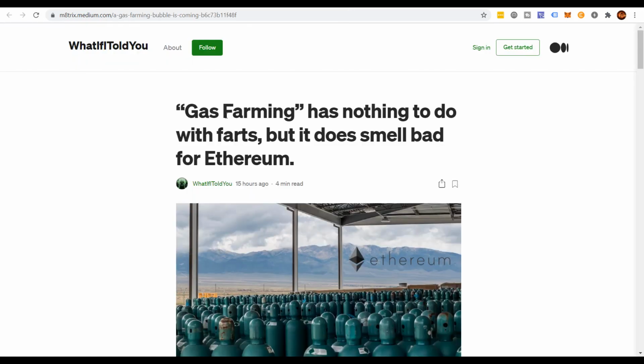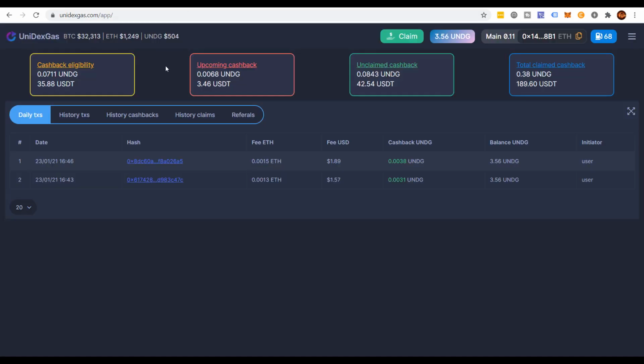We're also going to be addressing this article right here that came out on Medium. Gas farming has nothing to do with farts, but it does smell bad for Ethereum. It's just written 15 hours ago. We're going to be talking about this article as well. So first, let's talk about sustainability.